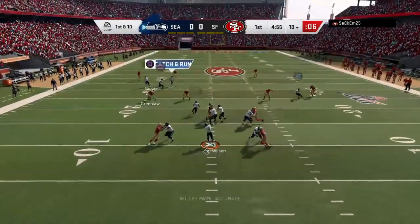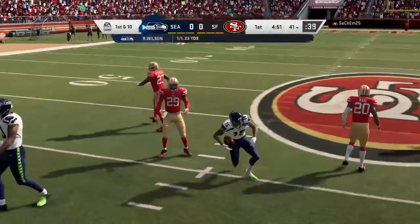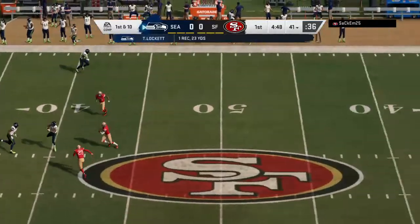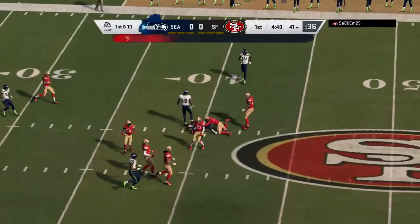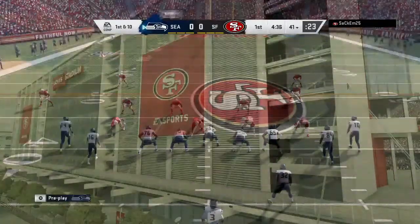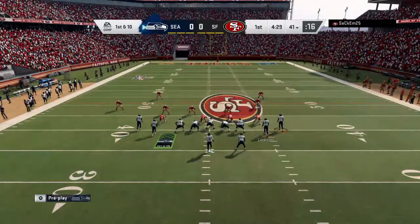They'll throw on first down with Wilson. It's complete to Lockett. And they're going to get this beyond the 40 before he's taken down. 23 yards, the final tally. And we see the emphasis early here. Get your star receiver involved, able to do it successfully. Not a bad start to begin with, that's for sure.